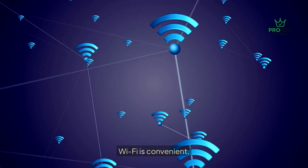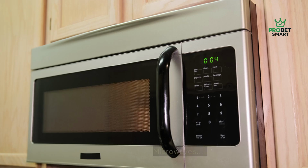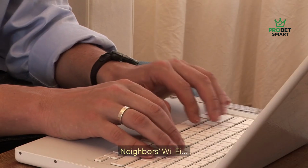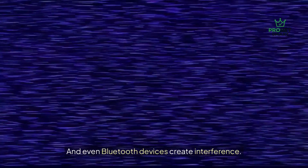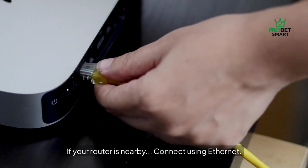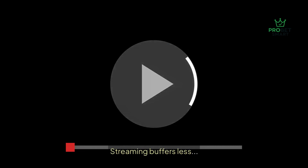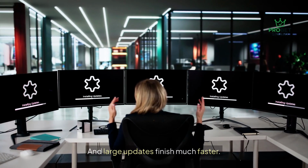Tip 9. Use Ethernet whenever possible. Wi-Fi is convenient, but it's not always the fastest option. Walls, microwaves, neighbors' Wi-Fi, and even Bluetooth devices create interference. If your router is nearby, connect using Ethernet. The connection becomes more stable. Streaming buffers less, and large updates finish much faster.